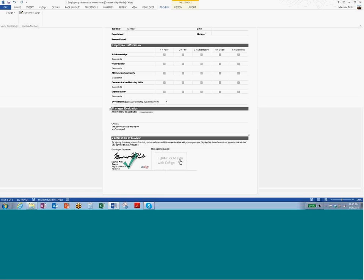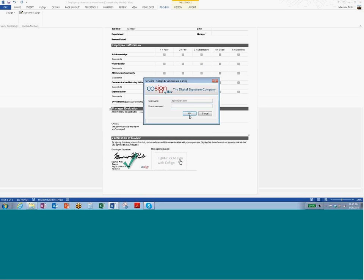But here's the part I wanted to show you. Sectional signing allows somebody to come in and do additional comments. In this case, let's assume my manager made some additional comments and then approved the entire evaluation form.